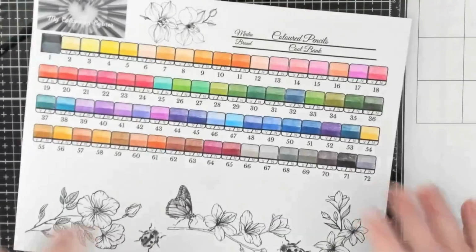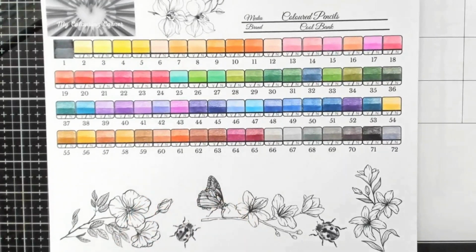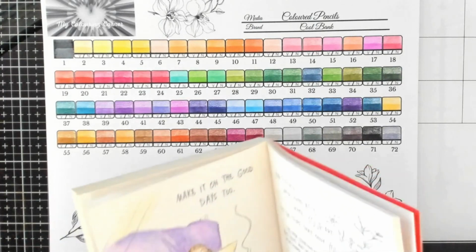So with that, that is our Cool Bank colored pencils that we will be using for the rest of the week. I can post this below the video if you would like. Quite literally, it's just a blank swatch chart with 1 to 72 on it. So if you have a blank swatch chart, you're going to be doing the same thing that I did here.